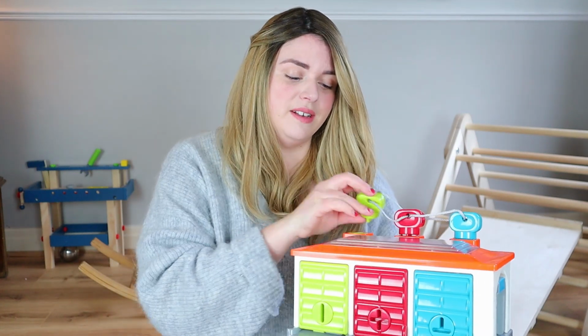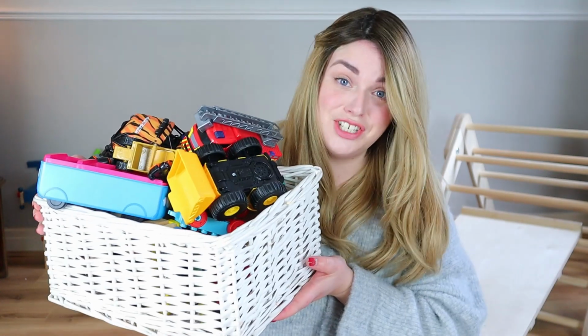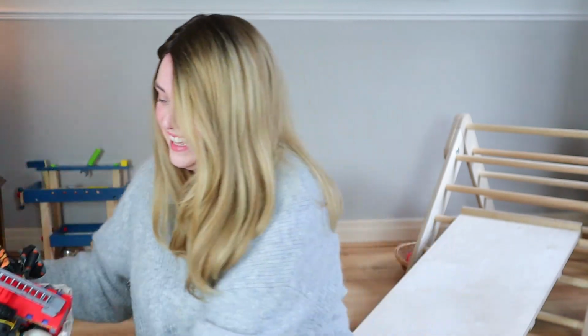The next thing that we got for Rupert for his birthday, or the only other thing actually that we got him, we only got him 2 gifts because I don't think when you're 1 you need tons of gifts, especially when you get lots from other people as well, is this car garage. Now Rupert absolutely loves vehicles and cars, probably because our oldest son Finley does as well, and we have got a ton, and I mean, hold on, a ton of cars already.